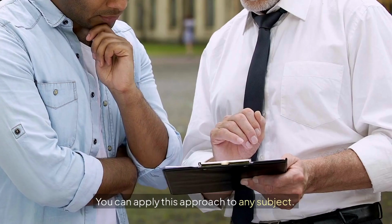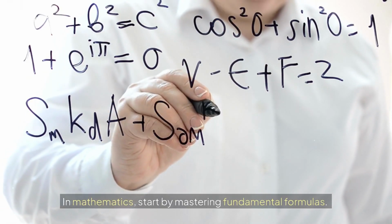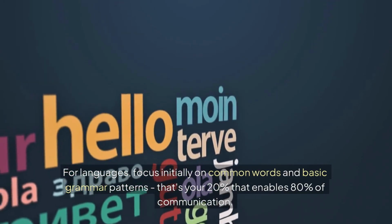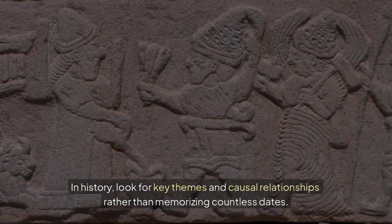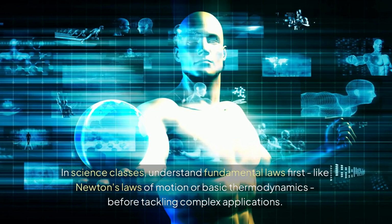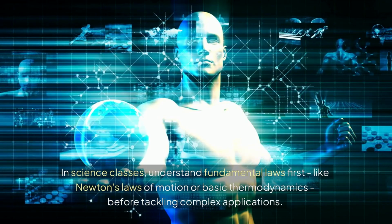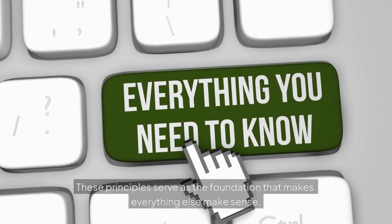You can apply this approach to any subject. In mathematics, start by mastering fundamental formulas. For languages, focus initially on common words and basic grammar patterns. That's your 20% that enables 80% of communication. In history, look for key themes and causal relationships rather than memorizing countless dates. In science classes, understand fundamental laws first, like Newton's laws of motion or basic thermodynamics, before tackling complex applications. These principles serve as the foundation that makes everything else make sense.